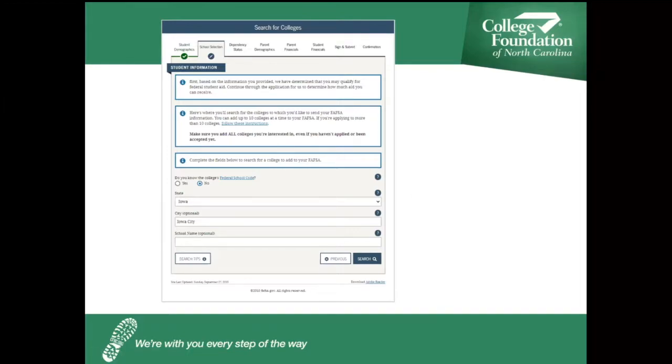So it will say, oh, that college doesn't exist. Well, you might have plugged in North Carolina State University, and perhaps in the FAFSA form, it's listed as NC State, and so it won't pull up exactly what you're trying to type in. So long story short, we encourage you to plug in your city, and then it'll give you a list of colleges that you have in that city in North Carolina, and you can select from there.